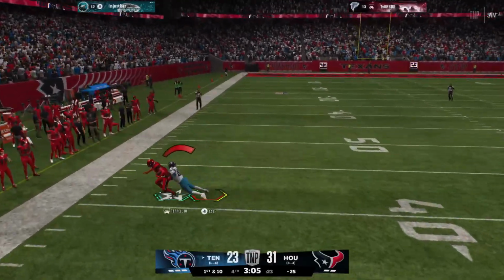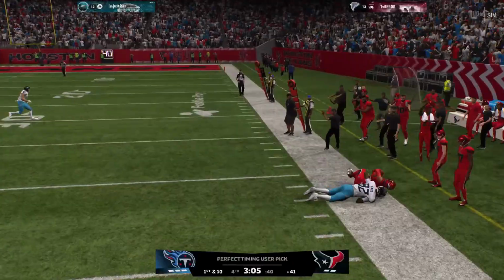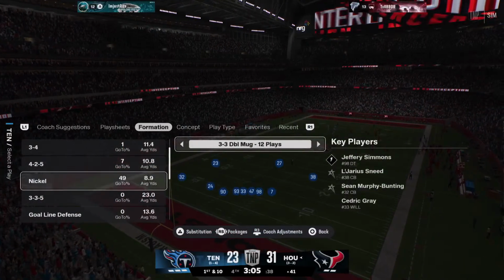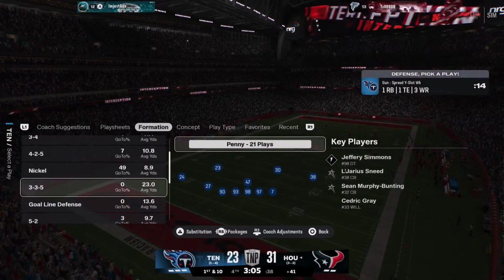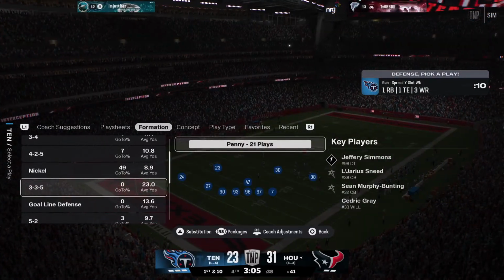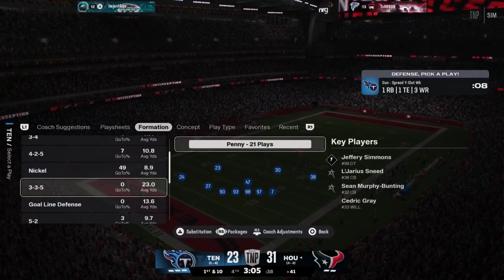They're in need of the touchdown. Well, he tries to force it in, and it's intercepted. Picked off by A.J. Terrell. Pass. Intercepted. The Texans take over 1st and 10 at the 41-yard line.